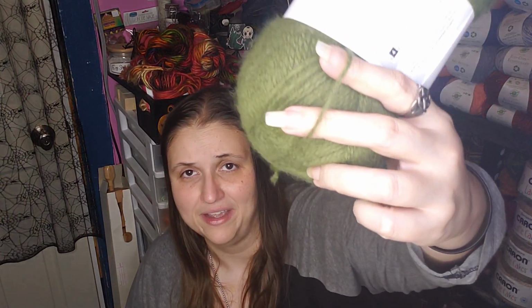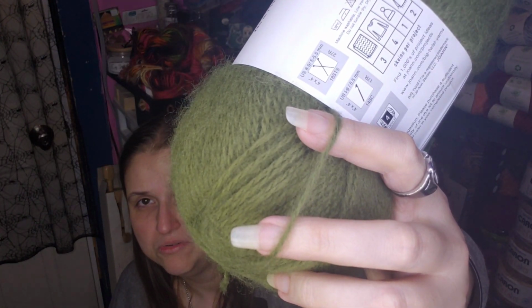And I know that they take into account the fuzz and the halo on it most of the time too. So yeah, this would either be a heavy 3 or a light 4, because Shawl in a Ball is considered a 4, and to me it's like a 2. Even if you try to count the halo in, I don't feel like it's that thick. But this is pretty close, so we're going to go with that.